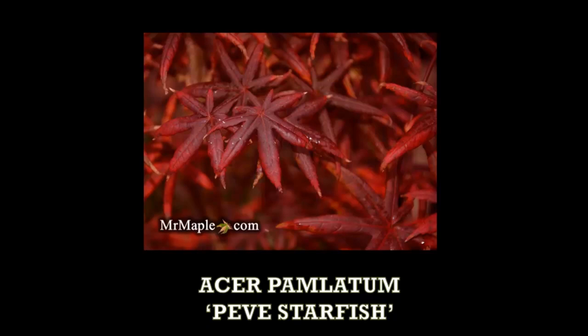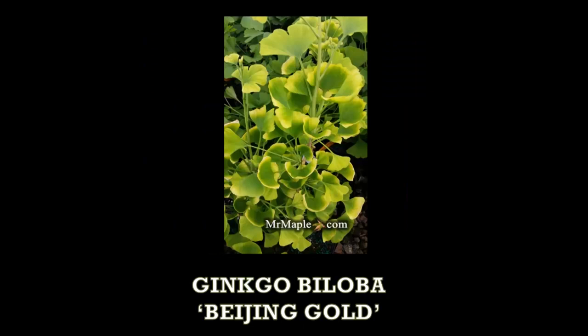So this is one of my favorite ginkgos. Snowcloud is your white. Beijing Gold in the spring, to give it some sunlight, can be a yellow. And it'll be a yellow in the spring, and then the yellow starts fading as the green pushes the yellow out. And this year in the greenhouses, we didn't have it as much as we did last year. But really, the ones we had last year were all 3 gallons, so they're a little bit larger, which could give you a little more consistent color. Bright yellow, though.